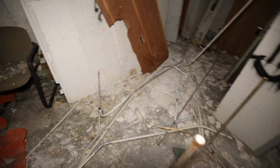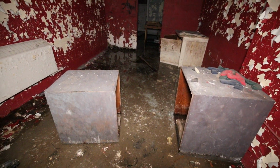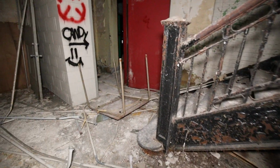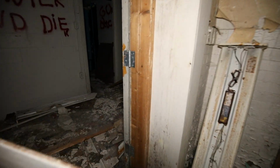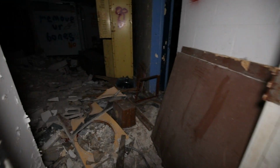Sounds like we've got leaking water here. Smells like fresh water. Why would the water still be on in this building? Oh geez, that's deep. I can't go in there. Not without rubber boots. Oh, that's weird. This place has been abandoned for like 13 years. Why would the water still be on? And it's amazing that the basement hasn't flooded.